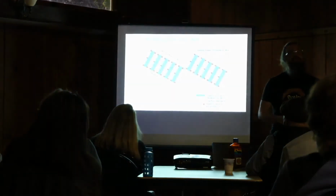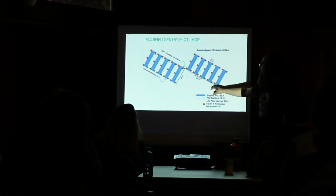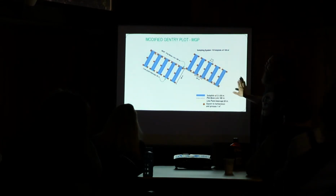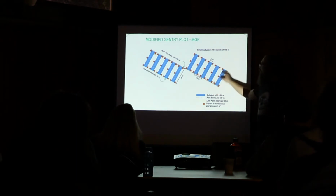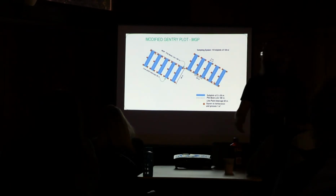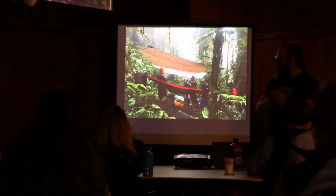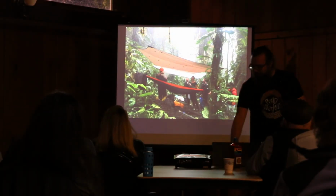So all of our sampling is done in a quantitative manner. The Gentry plot, and so there's five, we actually only ended up doing half the Gentry because the terrain is absurd. But so there's five transects and then meter square plots for ground level vegetation. And we collected all of our fungi in coordination with all of the plants. In the center of the plot, we had this little setup with a tarp and a hammock to keep our gear out of the mud.